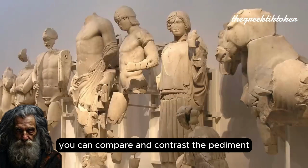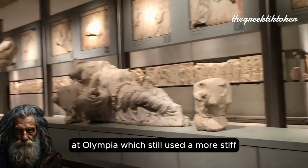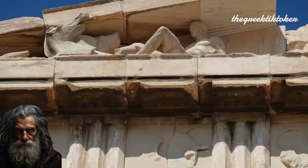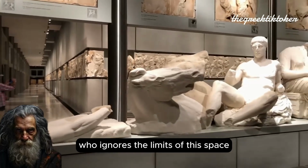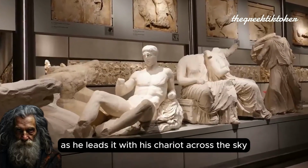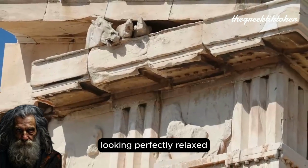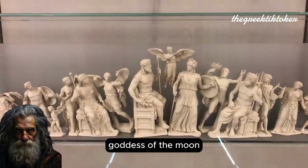You can compare and contrast the pediment from the famous Temple of Zeus at Olympia, which still used a more stiff, severe style, to these figures, who are more organic. In the far corners, we have the chariot of the sun god, Helios, who ignores the limits of this space and is shown partially out of the pediment, symbolizing the sun rising as he leads his chariot across the sky. Nearby is Dionysus, the god of wine, looking perfectly relaxed. And on the other side are the horses of Selene, goddess of the moon.